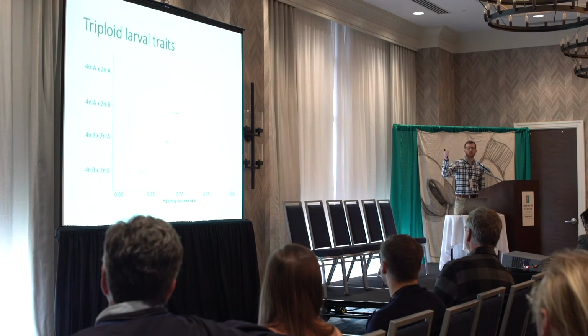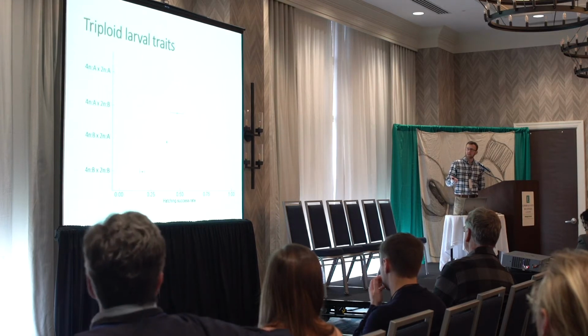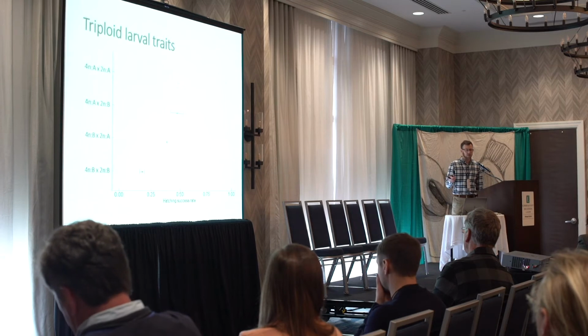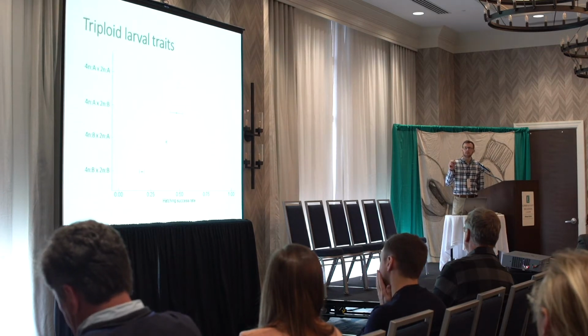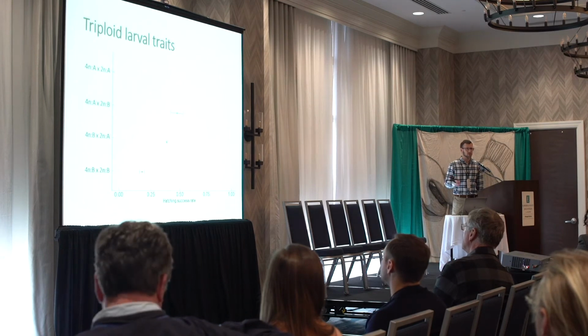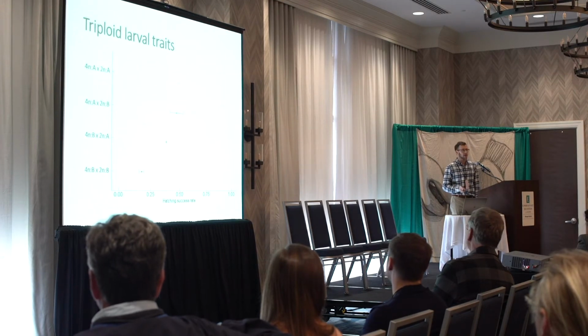So for the hatching rate, we can see that if your dad is from one of these tetraploid groups, you're going to have a better hatching performance. And then for the second group down at the bottom, if you're from this second tetraploid group, it depends. It's important which diploid we're mating with those tetraploids to get your triploids. So we're seeing that the selection, triploid larvae aren't all the same. It matters who the parents are, both the mother and the father.